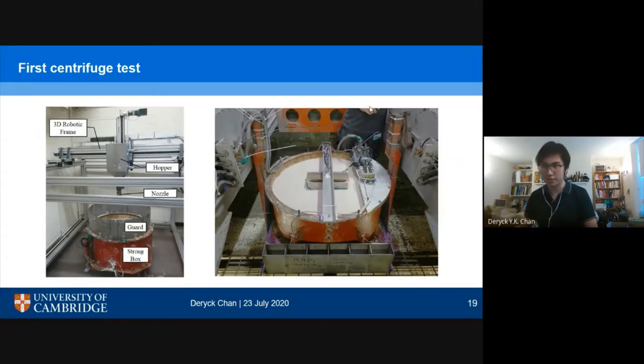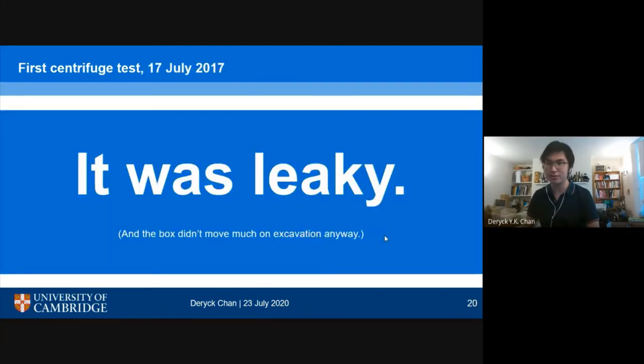So as you can see, our technician's fingers for size, this is about 1 meter across, and there is about 9 meters of equipment behind where I was taking this photo, which is the rest of the centrifuge. So we set this all up about this time 3 years ago. Everything was ready to go on a hot summer day, and then it was leaky. And by the way, the box didn't do very much when we emptied it out anyway. So what can we do?